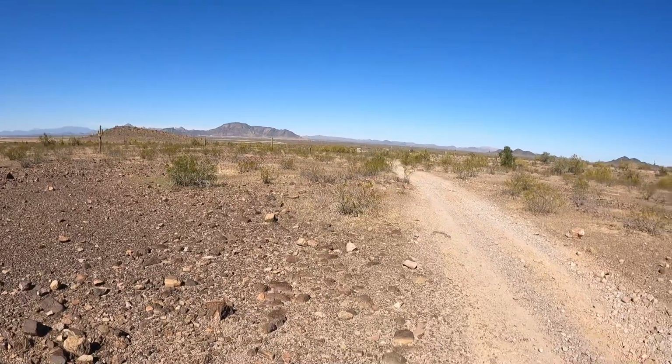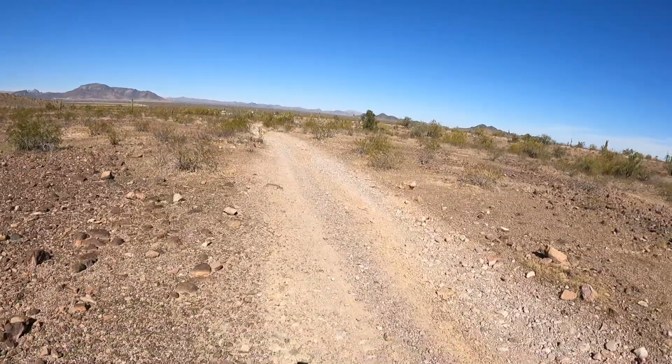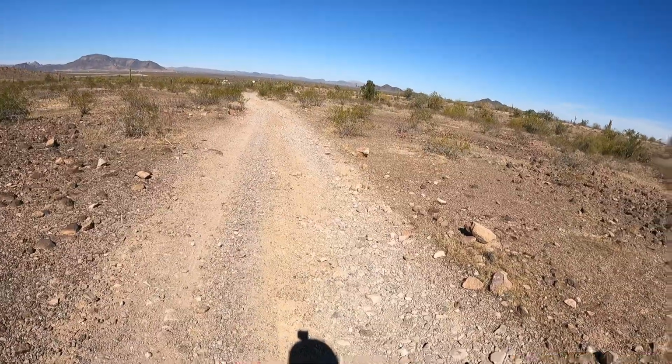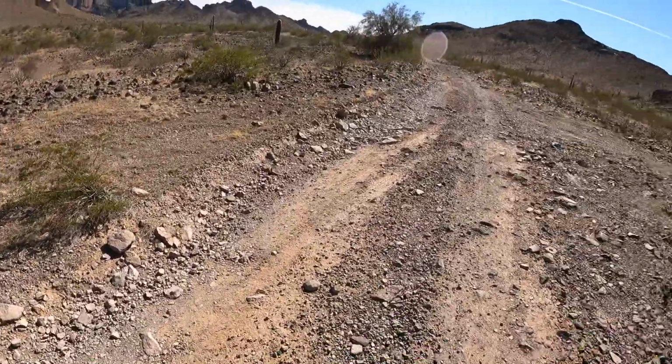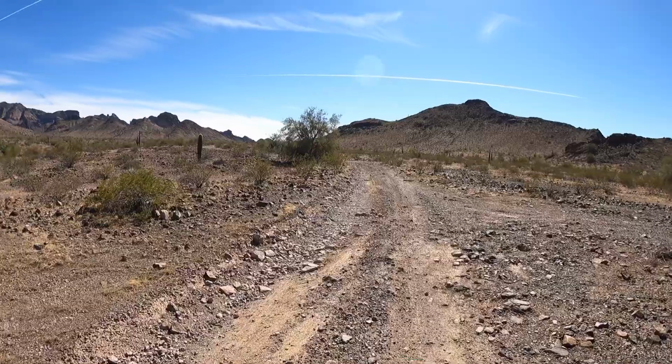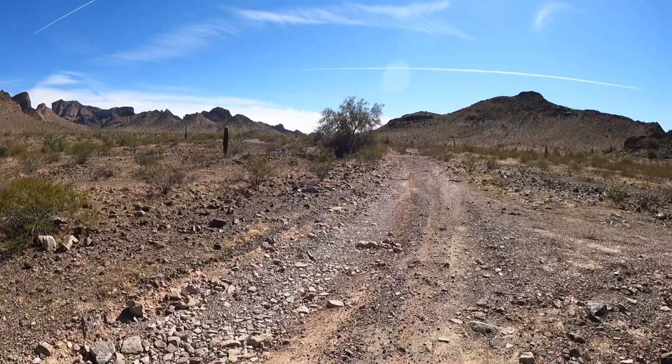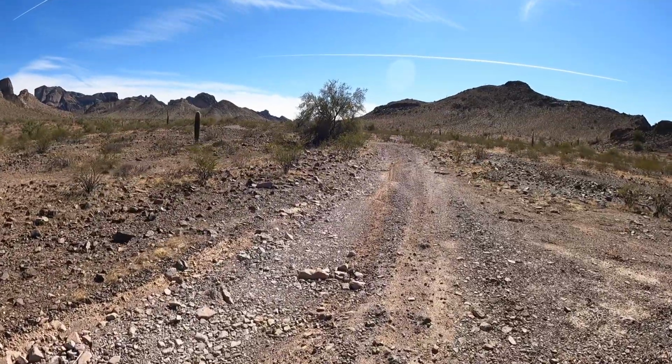I came up here. Road bad, as you can see. Ruts, rocks, narrow. And I stopped here. Now, I could have continued on. You can see it goes up here. I could have continued on, but it's not really a great road for backing up or turning around. And it was getting late.